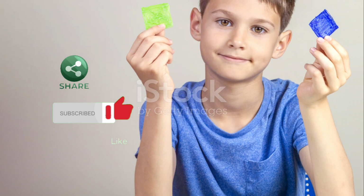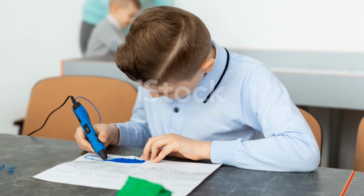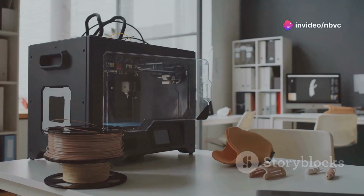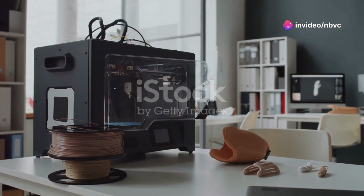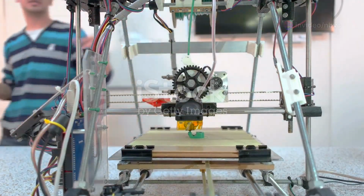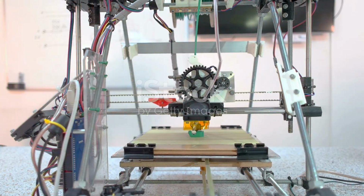When starting out, I recommend focusing on these categories and topics as they tend to be beginner-friendly in terms of design complexity and printing requirements. Don't be afraid to experiment and have fun with the process. Remember, the beauty of 3D printing is that you can always find new and exciting projects to tackle as your skills and confidence grow. Happy printing!